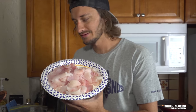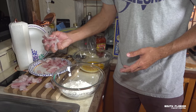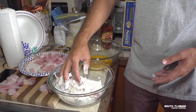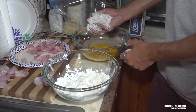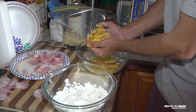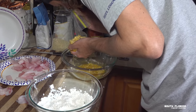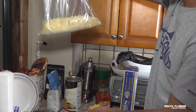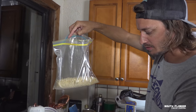It's a party pack. What we're gonna do, real simple, I'm gonna take a handful of these guys, dip them here in some flour, just like that, and I'll take them all, dip them here in egg. I'll just roll them in the egg. There you go, nice handful. Egg rolled fish, and then in this bag I have panko. It's about 75% panko and 25% shredded Parmesan cheese.